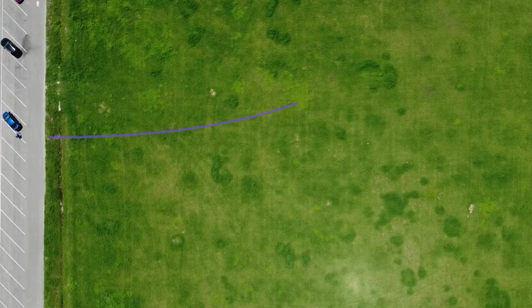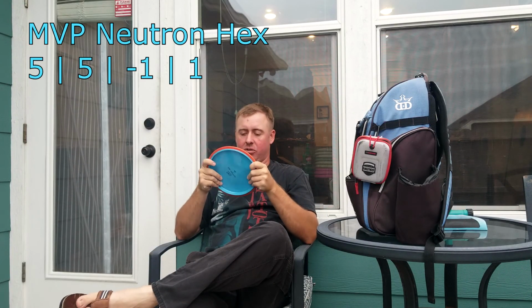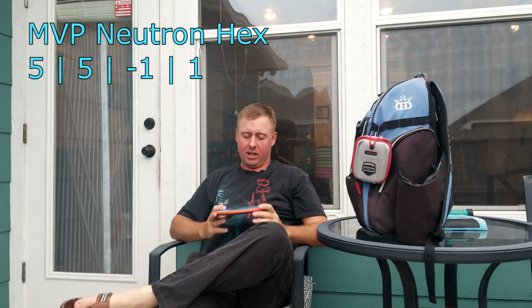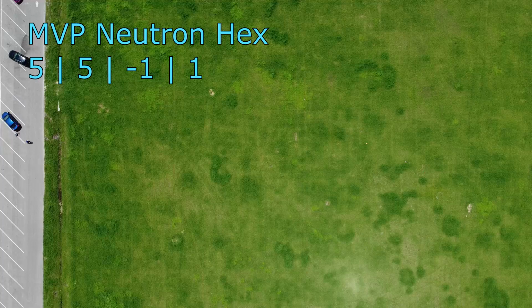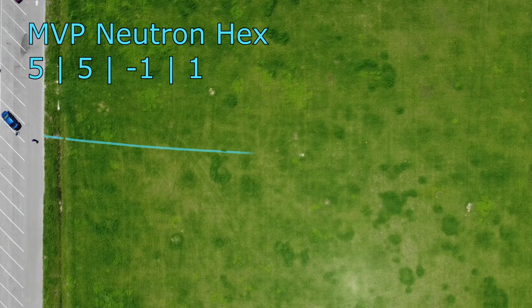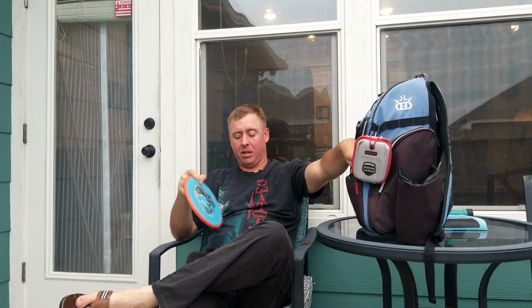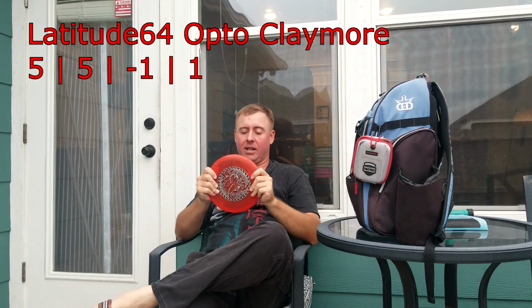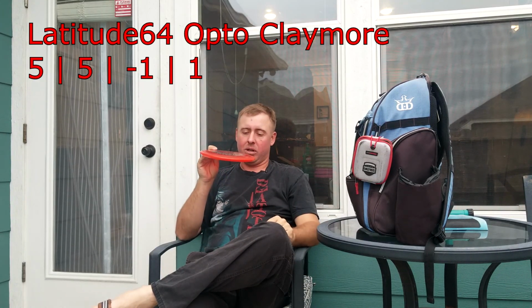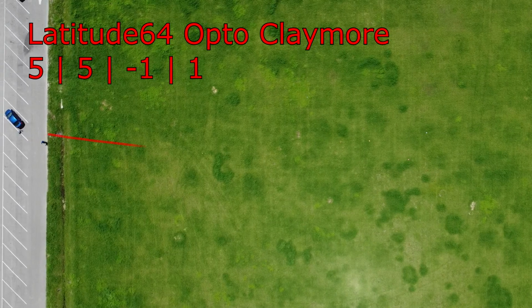Going to my mids, we have the Hex, the Neutron Hex, got it from Al. It hasn't replaced my Claymore, but it's kind of slid into the more stable, finishing-left role as my Claymore has kind of beaten in. As the Claymore has beaten in, it'll turn over a little, or it'll ride a little farther right than I'm used to.